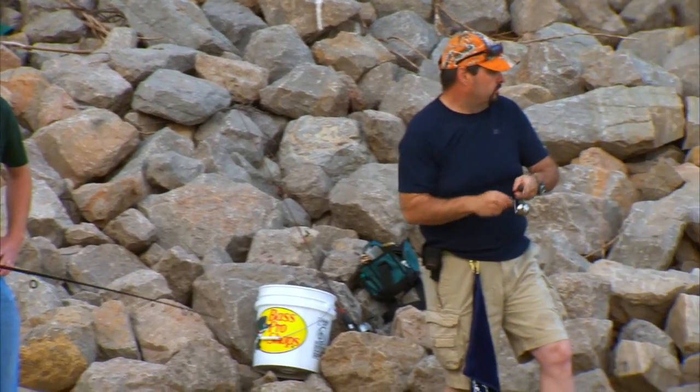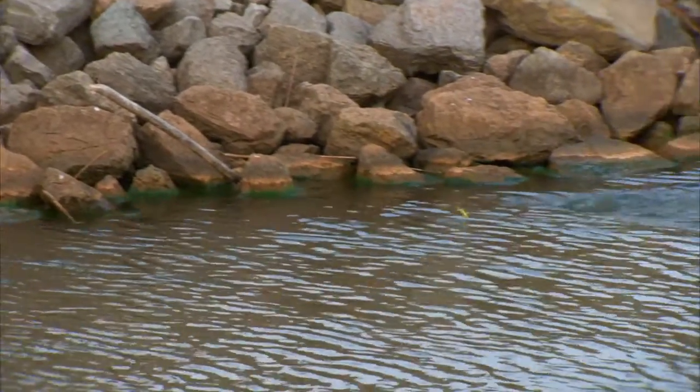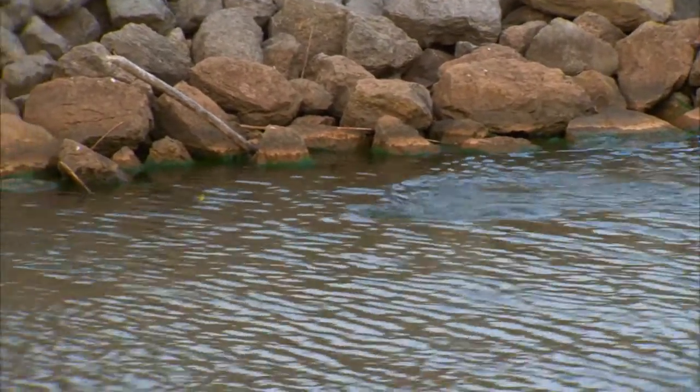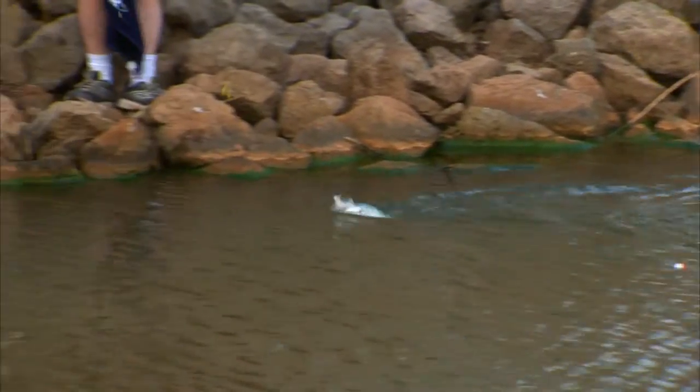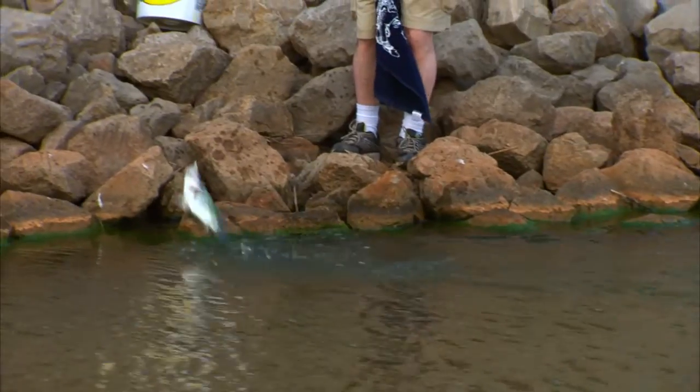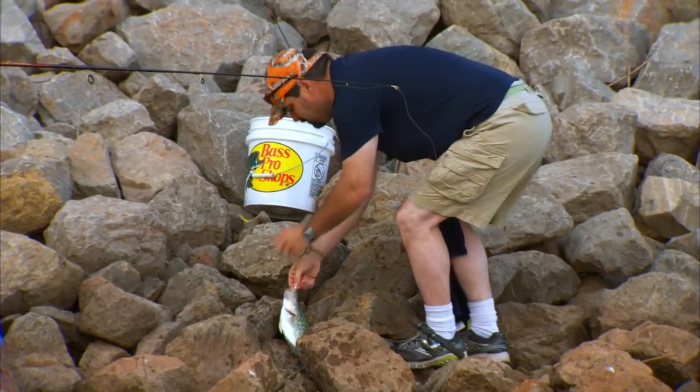Oh, good fish, real good fish. Wow, look at that, Darren. Oh my goodness. Well, that's a nice size. Look at the size of this one. Well, this could be a lake record, Damon. Come here. Woo! Now that is the fish we're looking for.